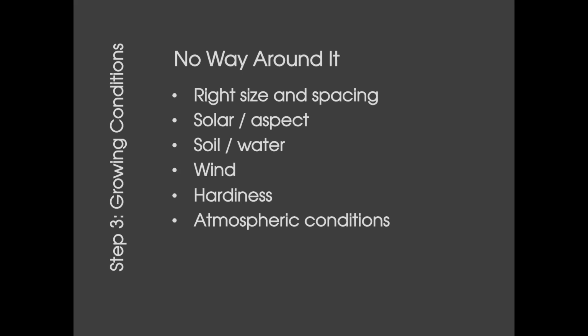Soil and water, plants need soil. Plants need water. There's almost nothing that takes no water after establishment. So we want to match that to our willingness to commit resources to it. And all the other growing conditions. Will it tolerate wind? Is it hardy to the cold temperatures we get? If I'm close to the coast, is it going to develop mildew because of a fog belt or that sort of thing? As I say, there's no way around it. You really need to know your plant material. Study the gardens around your site, see what's thriving, see what's struggling, and learn from other people's successes.